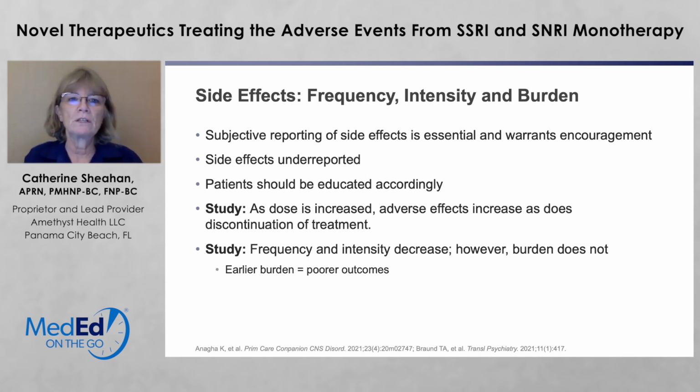It's important that patients understand the importance of reporting their side effects to the clinician. It's important for the clinician to do a very comprehensive education on what side effects they may potentially experience. Side effects are one of the primary reasons that people drop out of treatment. Having a heavy burden of adverse effects at 4 weeks is typically a very poor predictor of outcomes.